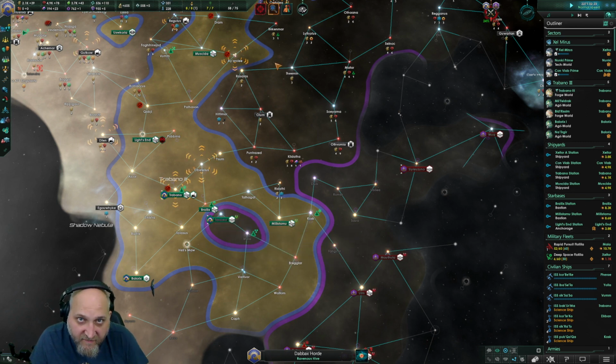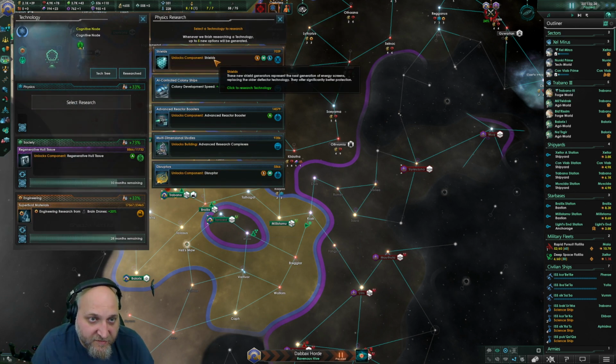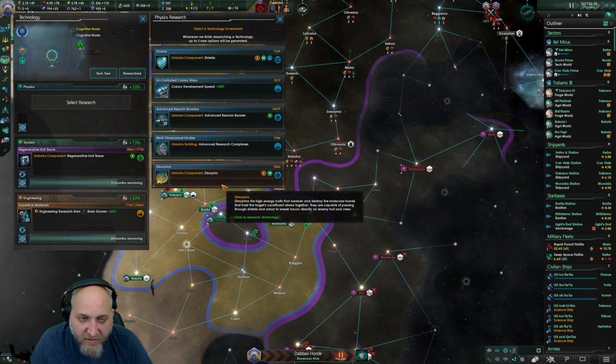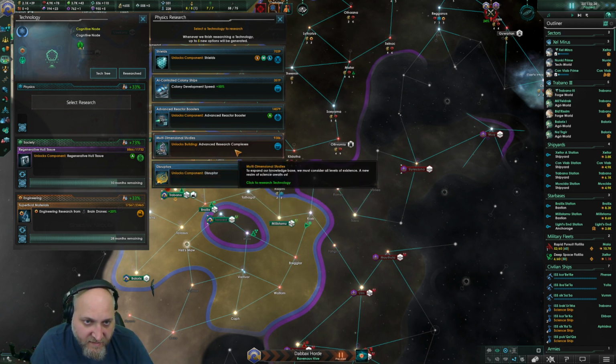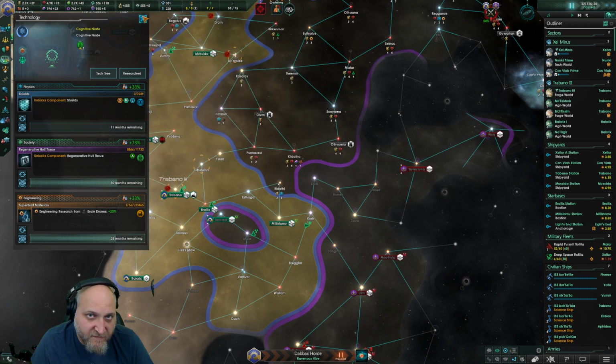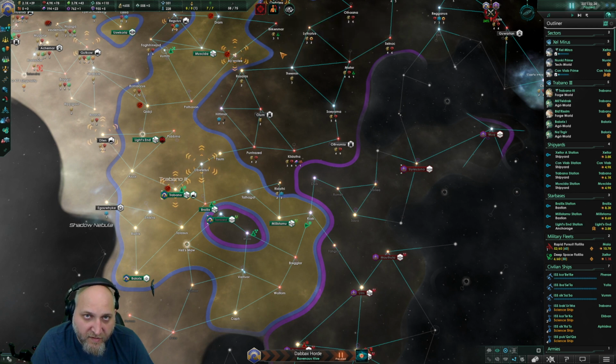Rushing a hostile hive. Oh, here, yes. All right. Shields would be good. Getting a new shield upgrade would be nice. Colony development, we're not doing colonies right now. The reactor, we already have a reactor that we're not using. Disruptors, we didn't really go the disruptor laser route. Advanced research complexes would be nice. Let's go with shields just for right now. And we have a couple of points, but we're gonna.